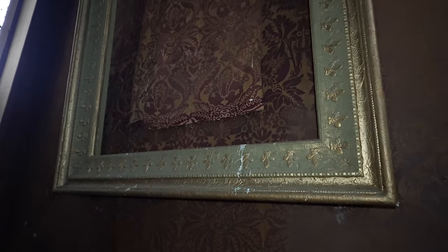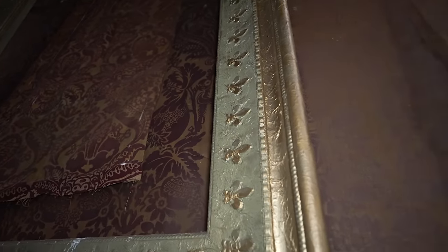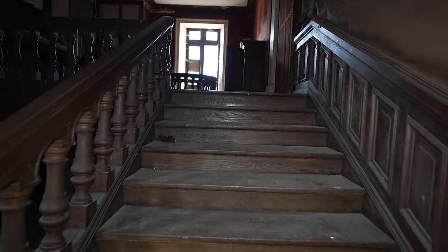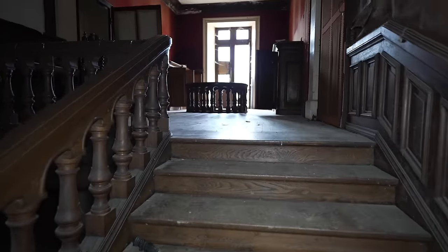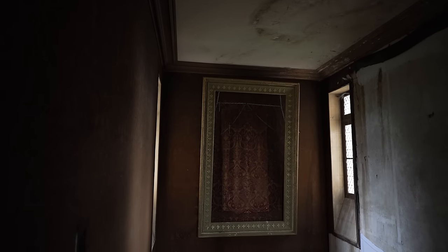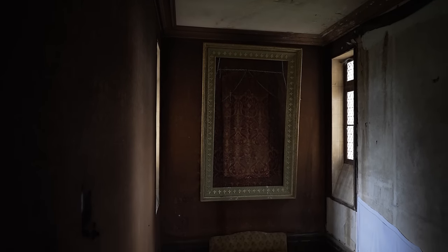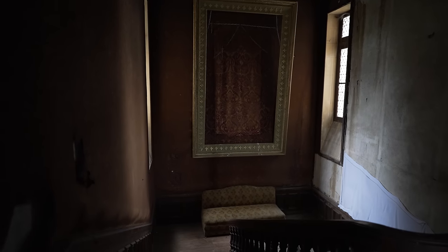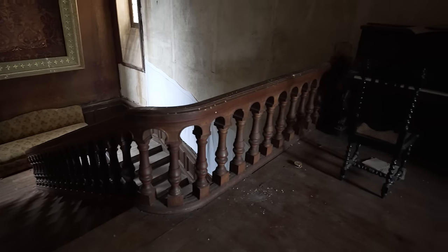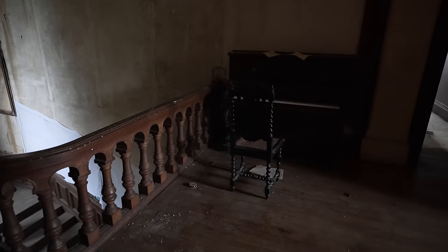This is by far the biggest picture frame I've seen in my life. So we keep making our way upstairs. That is epic, friends. What a stairway. Jesus. We got old hand-carved woodwork, too. Dudes were just badass back in the day.